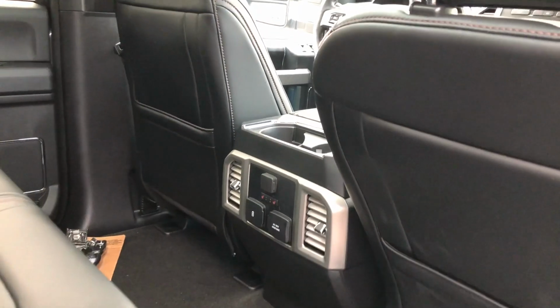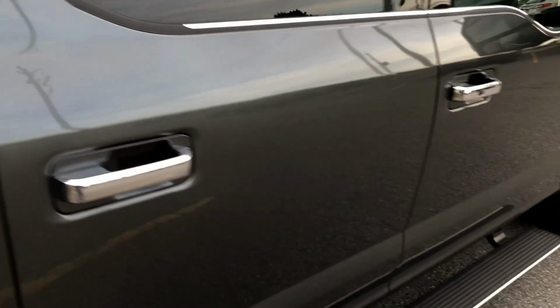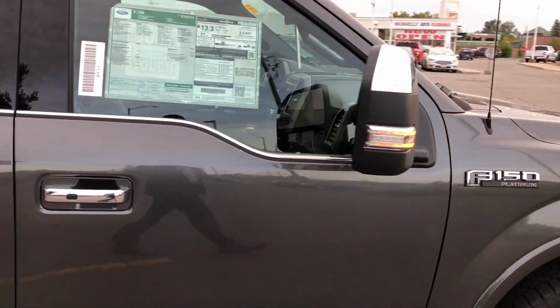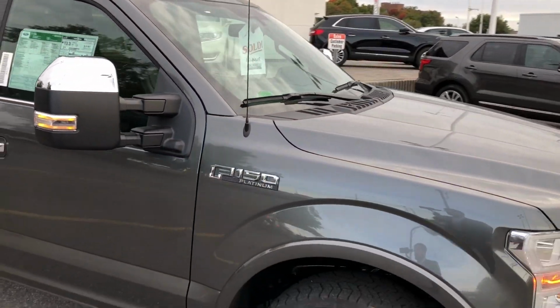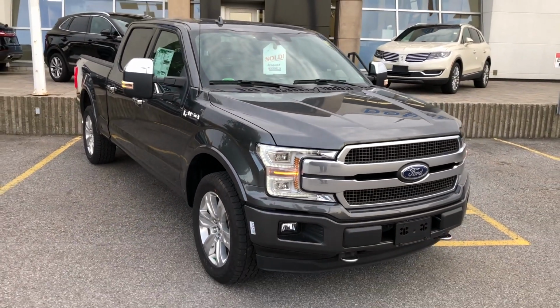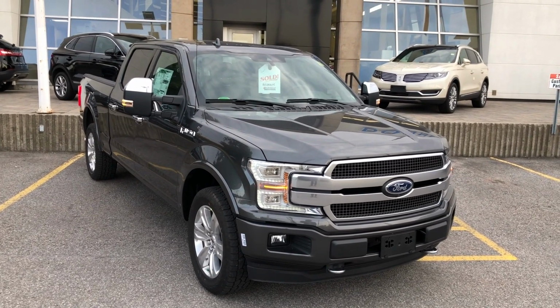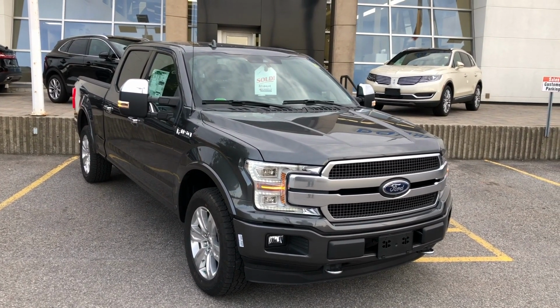We've got heated seats in the back. We've got dual USBs, all of the charging ports. So again, everyone is able to charge all of their devices. Now, this was a factory order, so again, my customer went ahead and picked exactly the truck he was looking for. We've got the long box, we've got the big trailer tow mirrors, and just wait until you see this truck when all the work has been completed.